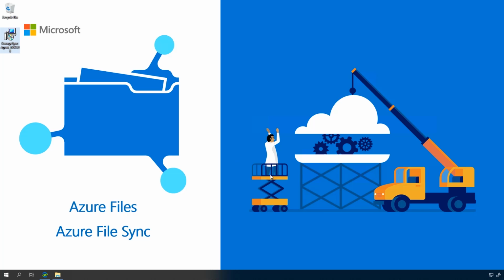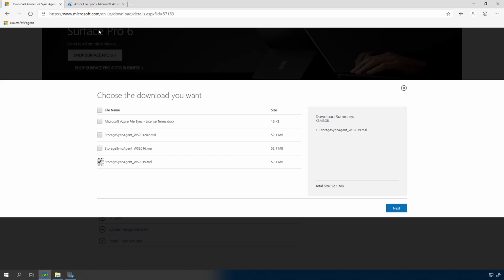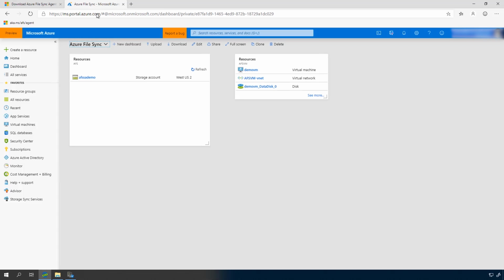And now after a couple of seconds, we're actually getting into the server registration utility. But to give that server registration, that trust creation that I've just talked about, we're going to go back to the Azure portal, and we'll set up a couple of resources. Now it's about setting up storage and setting up sync. Okay. So let's start with storage first.